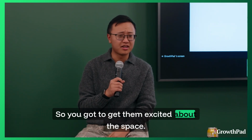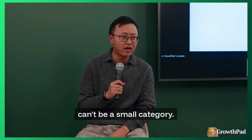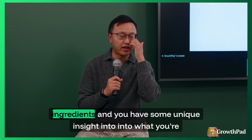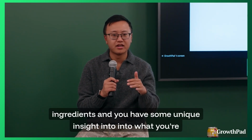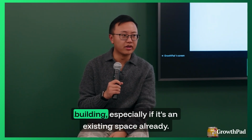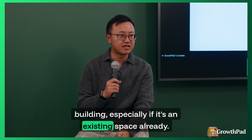So you've got to get them excited about the space. It can't be a small category. You have to prove and demonstrate that you as a founder have the right ingredients and you have some unique insight into what you're building, especially if it's an existing space already.